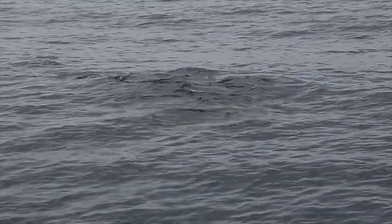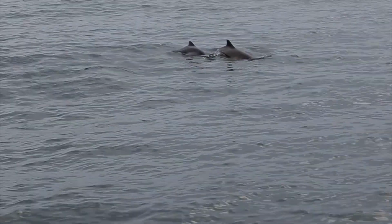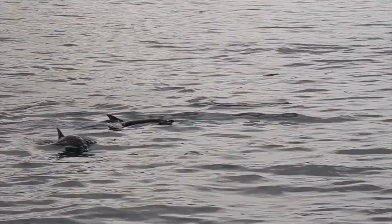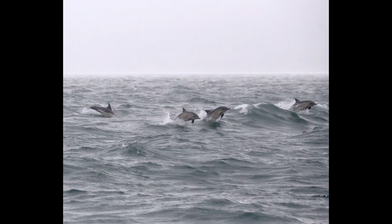My first sighting was of a small pod of harbour porpoises, which often tend to stay away from boats of any kind. These ones seemed curious enough to stick around the boat for a while. Shortly afterwards, I came across a larger pod of common dolphins which contained multiple young calves. They came much closer at one point and even bow rode at the front of the boat.